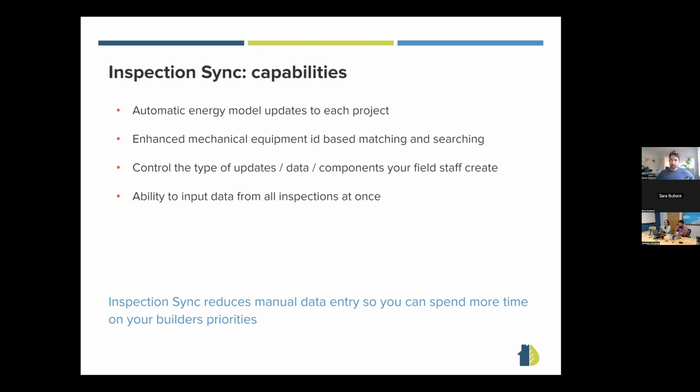You can also control the types of updates, the types of data, and the types of components that your field staff can create when you send data using Inspection Sync. And finally, you can update all of your inspections at once. So at the end of the day, you've done 20 inspections, you can update those all in one go. And we'll learn a little bit more about how Sam does this in the field in a little bit.